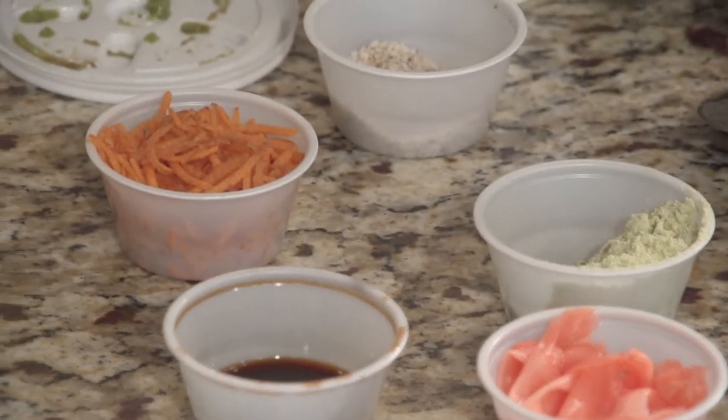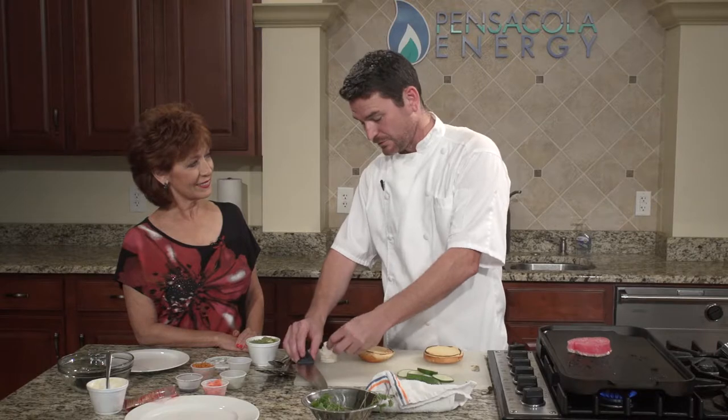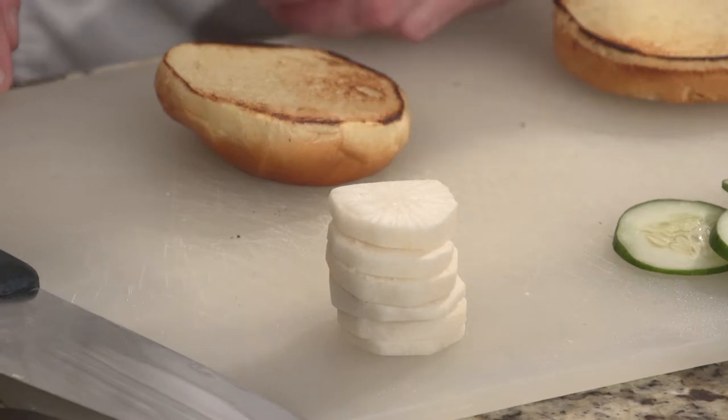A neat little vegetable, daikon. I don't know if you played with it or not. It's a huge root, sometimes 2 or 3 feet long. It's in the radish family, but it's not extremely spicy. So it just gives you a nice little crunch, bits and pieces. It's great in salads. Awesome in salads. I've never had it on a burger, but it's great.